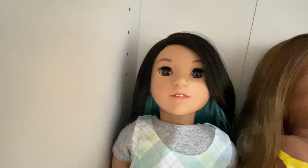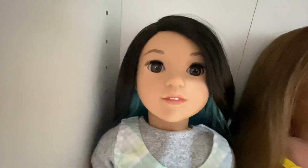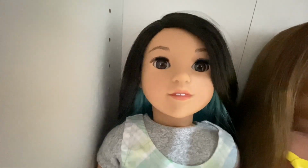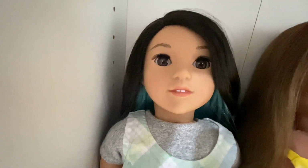The first doll I bought in 2022 is Corinne Jupiter Tan, and I bought her with my mom and sister when we vacationed in Florida, and we actually got to go to the American Girl place Orlando. So I kept her name Corinne Tan, but I gave her the name of Jupiter in honor of Jupiter, Florida.